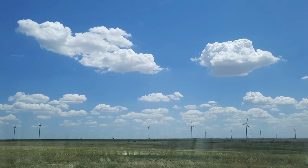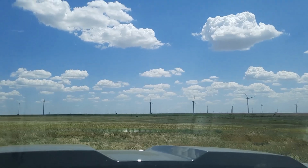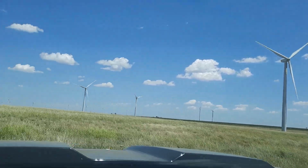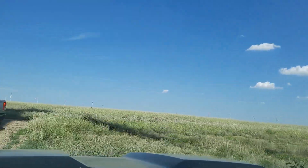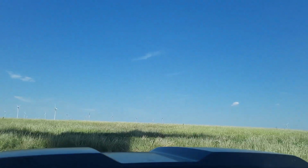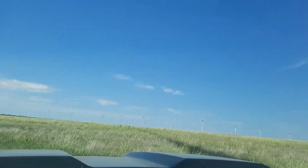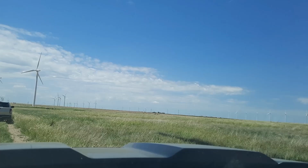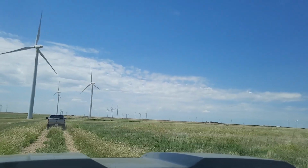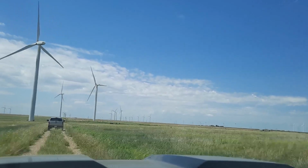Okay, folks, you're going to see why I need this kind of truck for when we do wind sites. I think we'll cross. Let's see. You can see the roads are outstanding. I did this coming in at two-wheel. Let's go to four-wheel this time.